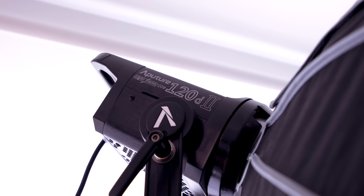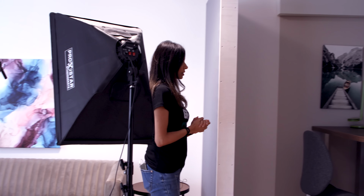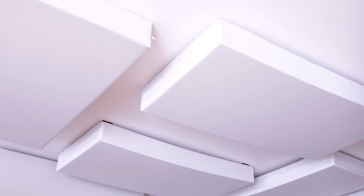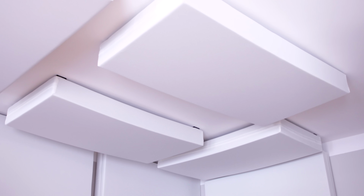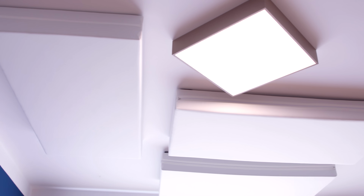This is a great light. I didn't have this originally when we started. I only had these, but this really makes a big difference. Okay, so that's that. Let's move on to this area. But actually, before we move here, another thing that we have on the ceiling are all of these acoustic panels or foams that are stuck to the ceiling, and they also make a big difference for the sound quality.